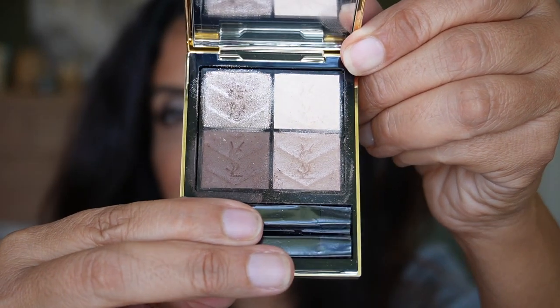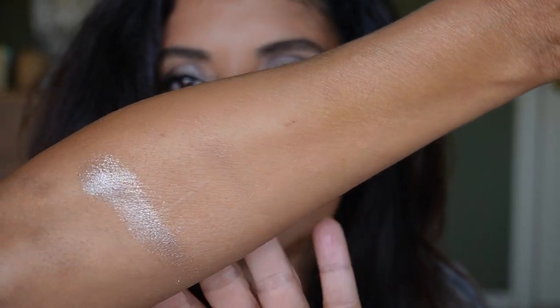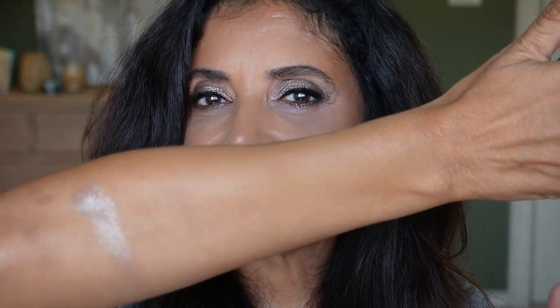So again, this is 100, it's more cool tone. And let me go ahead and swatch these, and they are very creamy, very buttery, even the metallic shade. And this is what I have on my lids, and it's just, I mean, wow, look at that. That does catch the light there without looking too glittery.